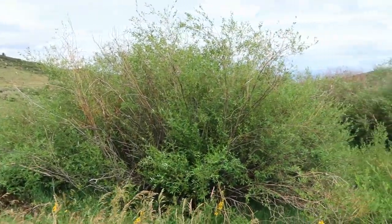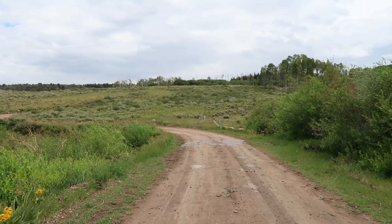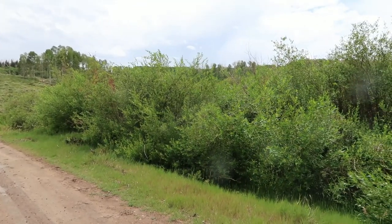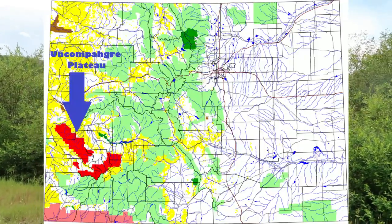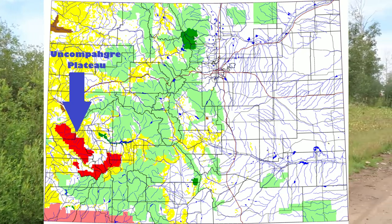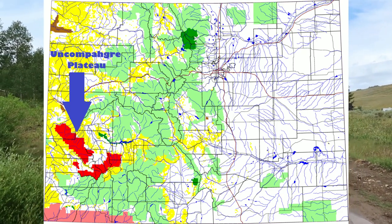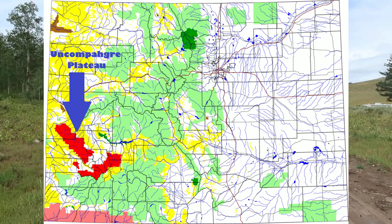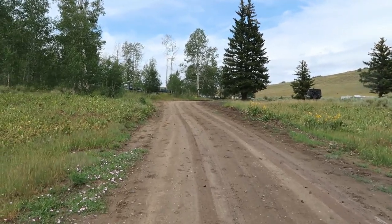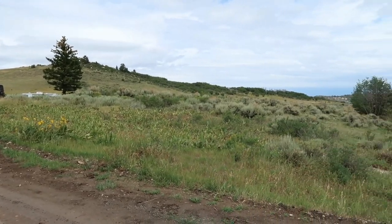We're probably close to 10,000 feet, maybe a little bit lower here. But the Uncompahgre Plateau is a high plateau, kind of right on the border of the state of Utah and Colorado. The plateau runs from west of Grand Junction all the way down to Telluride. So it's a big uplift. We call it around here the Uncompahgre Plateau, or geologically speaking, it's the Uncompahgre Uplift. And we're on top right now.